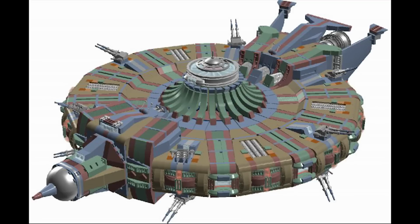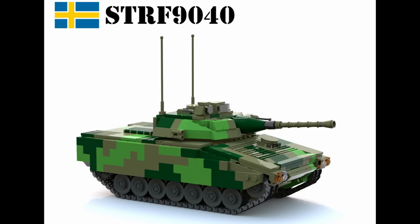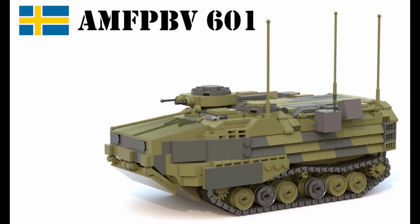Now we've made our way into some of the military LEGO. There's a ton of this stuff getting built. And based on all of the other hyper-accurate military vehicles of this builder, I'm pretty sure this is the real name, Amfibiepansarbandvagn 601. Pretty sure that's how you say it, and it's done by Mathew McCall.